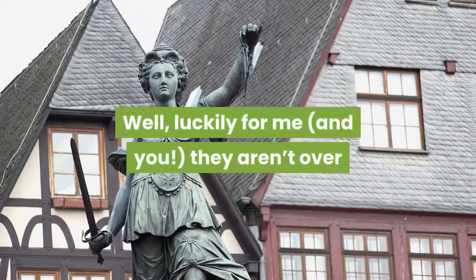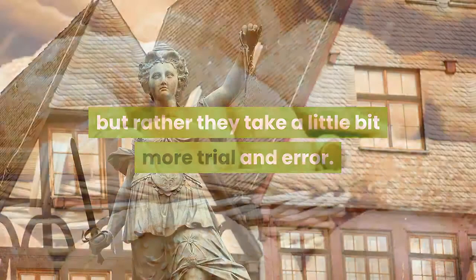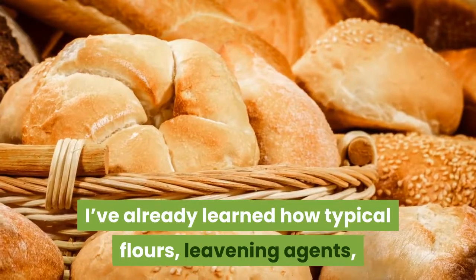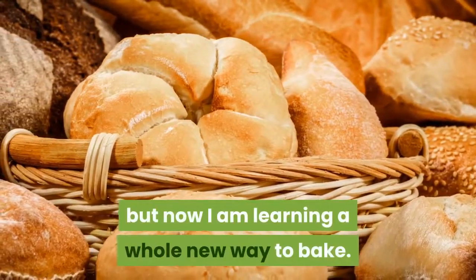Well, luckily for me and you, they aren't over, but rather they take a little bit more trial and error. I've already learned how typical flours, leavening agents, and sugar behave in traditional baking, but now I am learning a whole new way to bake.